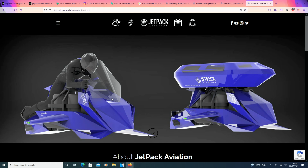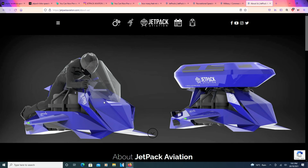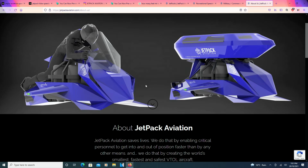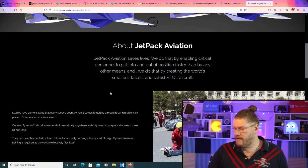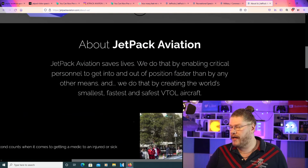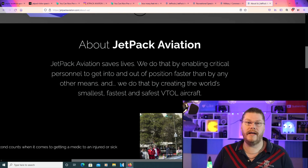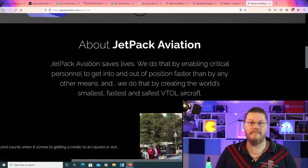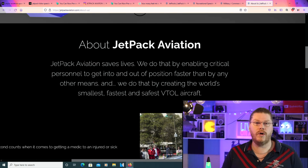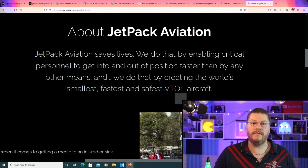Look, this looks like it's going to be just the civilian version. And they are apparently selling the cargo thing for the civilian version as well. But that's interesting, about Jetpack Aviation. Well, Jetpack Aviation saves lives, they claim. We do that by enabling critical personnel to get into and out of positions faster than by any other means. And we do that by creating the world's smallest, fastest, and safest VTOL aircraft.